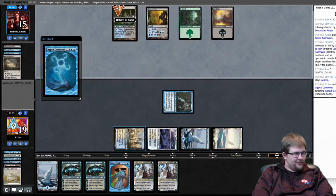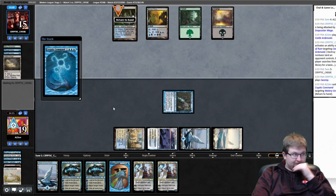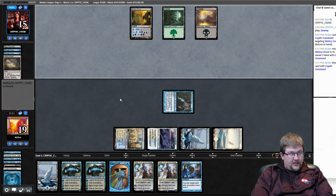This Cryptic Command is awesome. Definitely a tough spot for the opponent. When you're missing lands in a blue mirror and your opponent is bouncing your lands, it is miserable. It's not good. It feels bad. It's really hard to come back from. It's bad. They did let that happen, though. Interesting.